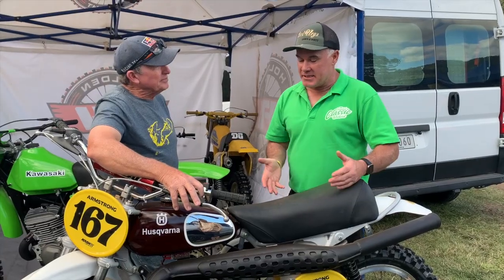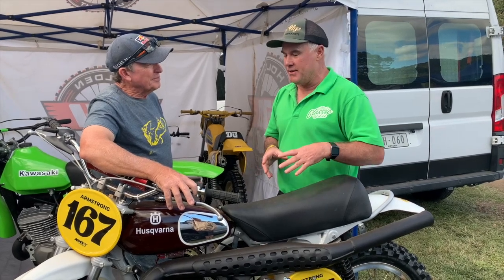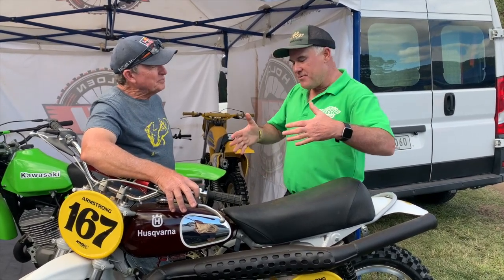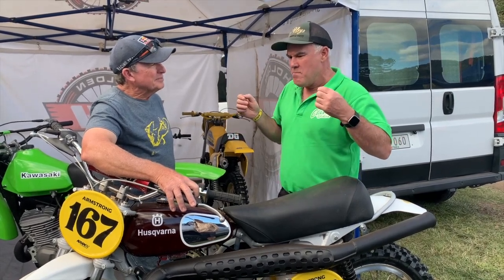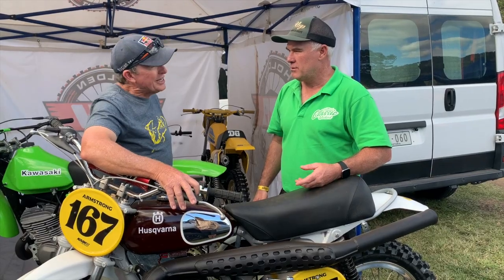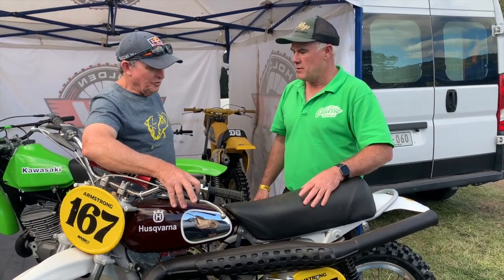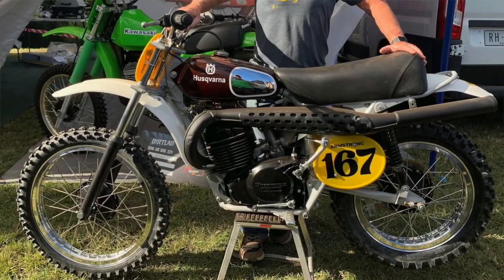In 1974, Husky came out with this really cool 400. I remember having a ride on a couple of these, not in 1974, I was only very young, but quite a few years ago. They pushed the pipe out and did a few funny little things, but man, they were a fast bike. Very quick. And you look at the brakes and the suspension, they were fast for what's underneath. For 1974, yeah, exactly. Pushing this bike around, I can't believe how small it is. I find it amazing they rode them so fast.